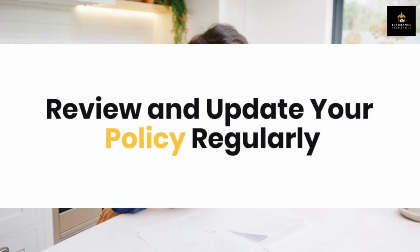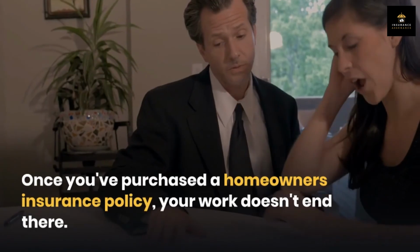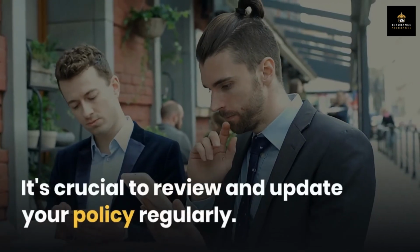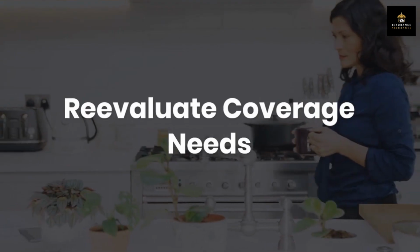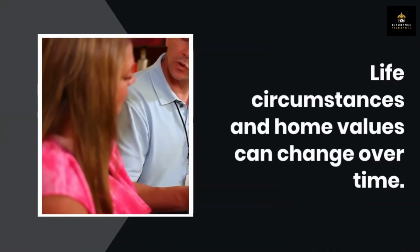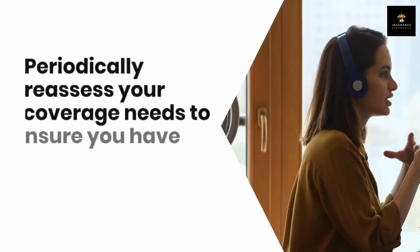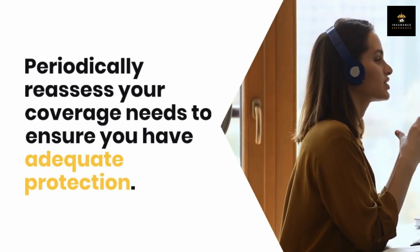Review and update your policy regularly. Once you've purchased a homeowner's insurance policy, your work doesn't end there. It's crucial to review and update your policy regularly. Reevaluate coverage needs. Life circumstances and home values can change over time. Periodically reassess your coverage needs to ensure you have adequate protection.